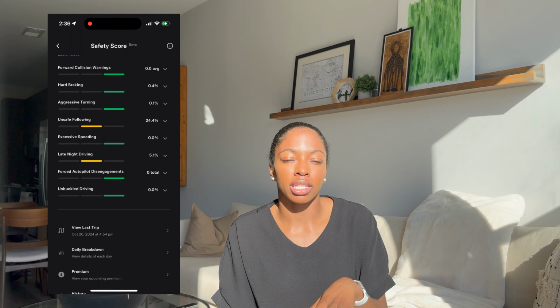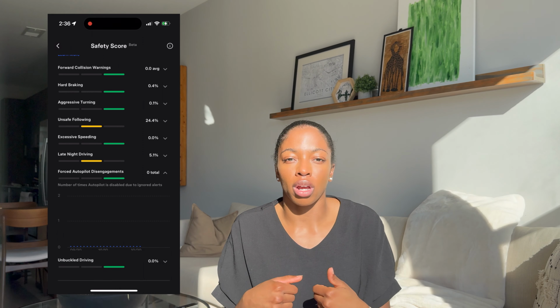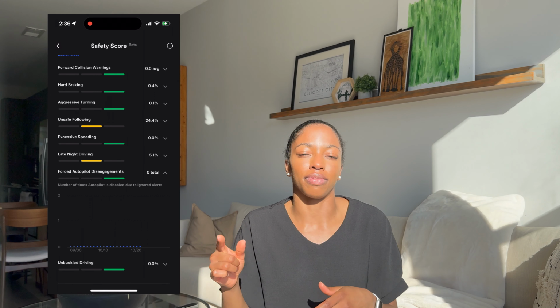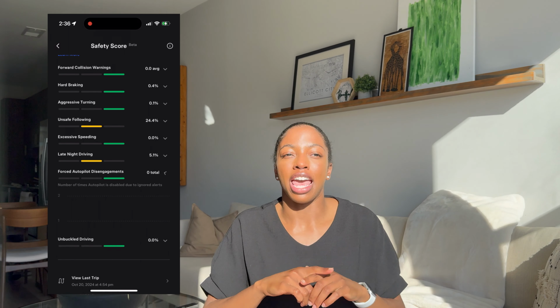Forced autopilot disengagements is the second to last factor. When you have the car on autopilot, there is an internal camera inside of the Tesla that will monitor your eyes and make sure that you're paying attention to the road. It does actually work with sunglasses on, which is very interesting. I don't really know how.